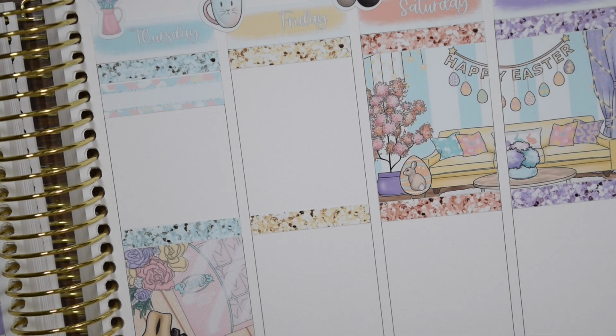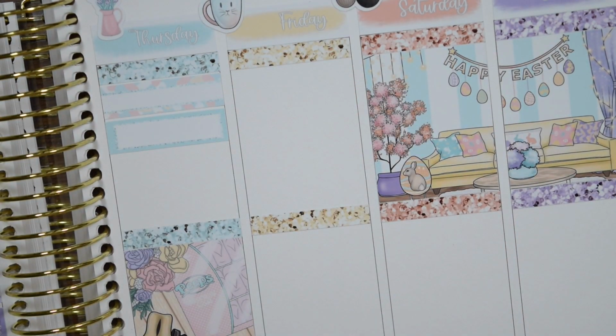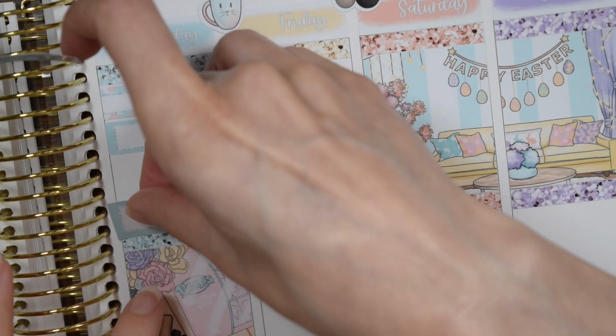And then I was watching Taylor Tomlinson and Last Week Tonight on YouTube this evening. So I had this little sneaker sticker from the Plan With Me sticker sheet. I thought that was cute because Taylor Tomlinson often wears sneakers, like really stylish sneakers, when she's performing. So I thought that made sense.